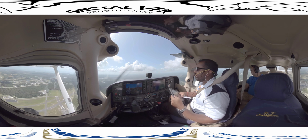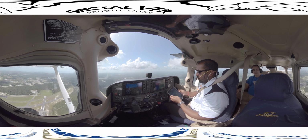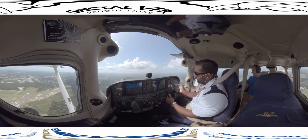422, radar contact 7 miles northeast, make sure you're runway 16. 422 straight up to Orchard. Descend approved, contact tower.